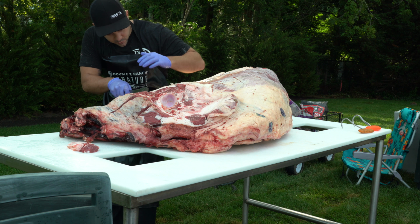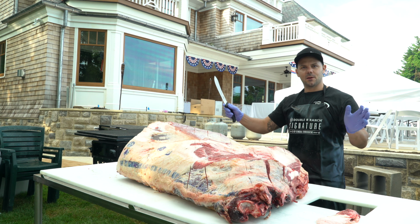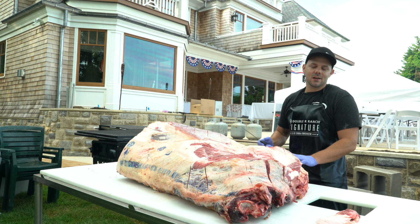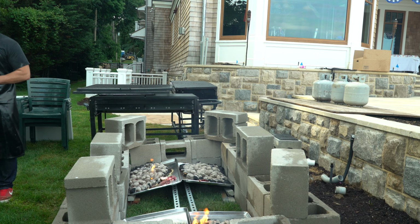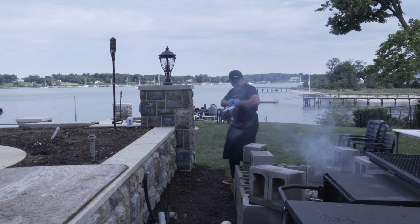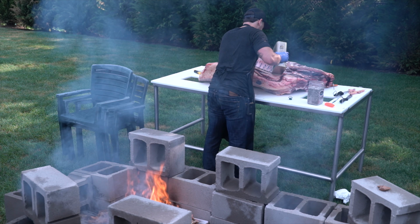He's having a cookout today, and he's going to roast this beautiful piece of beef over some homemade contraption. So ghetto, this is awesome. It's gonna be amazing. That he put together with cinder blocks and some wire and a screen. And so this should be interesting.